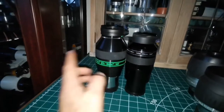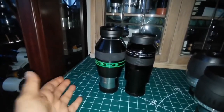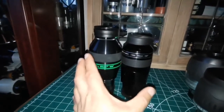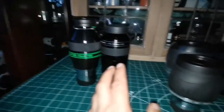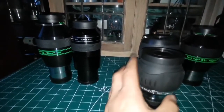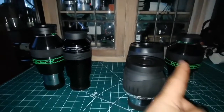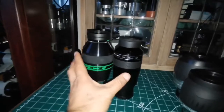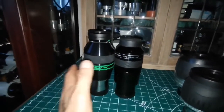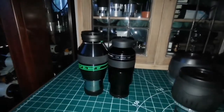Ethos is not a bad eyepiece. Don't take me wrong. It's not a bad eyepiece, but it's not much different to what you can get with the APM or Myriad. And the performance of these ones and the comfort of viewing and everything was better in this series of eyepieces. So that comes to me the last. Probably Ethos, because of the cost factor, comes last also.